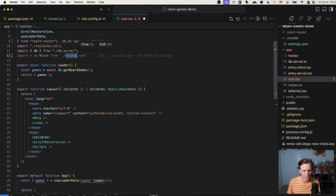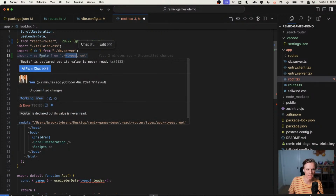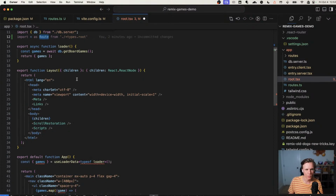The reason we're doing the plus types is just to make it clear that this is kind of magical, that this isn't something you did. You probably aren't naming a lot of your files plus something, unless you're using the Remix flat routes from Kiliman, but that means something different. So it's just a way to signify that this is auto-generated. Cool.